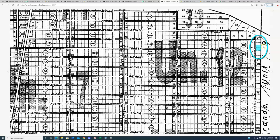So, what is it? Tierra Grande is the subdivision that borders this. That is a mostly undeveloped subdivision. So you're going to have a lot of privacy up here. And, yeah, this one's really good. I like this one.